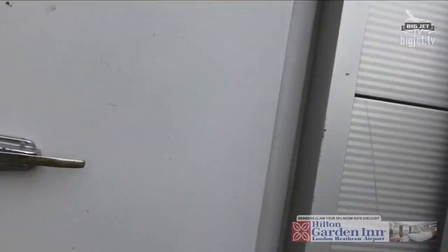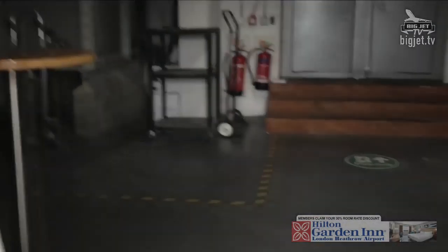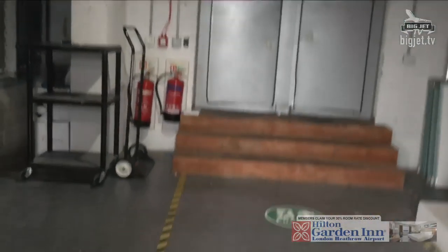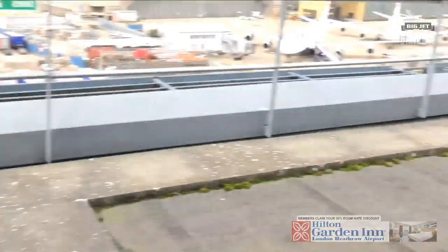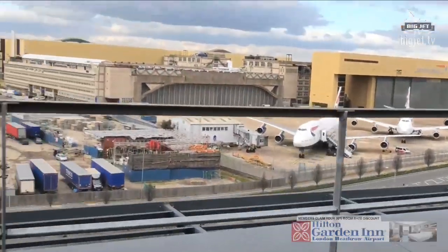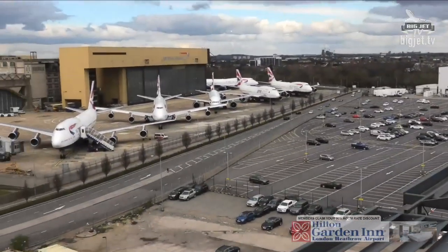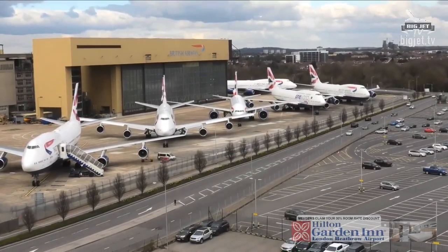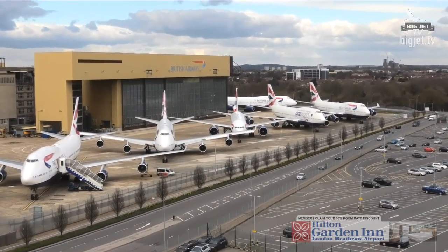Right, so what we're doing here is we're going inside the bowels of the building, and coming out over the other side. Now, this is what I wanted to show you. Look at this, folks. When have you ever seen a picture like that? Isn't that insane?